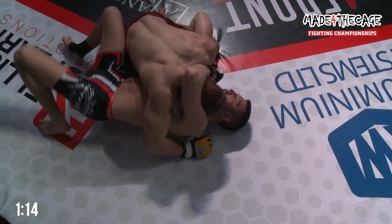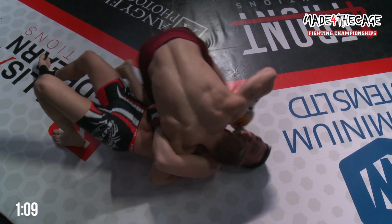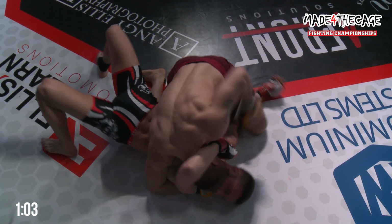Back into side control. Yeah, he's just sticking to him like glue. Every time Close gets a bit of space, Jacobsen instantly closes it back down again. Works his way back to a dominant top control position. Arm trapped.